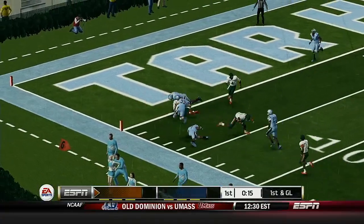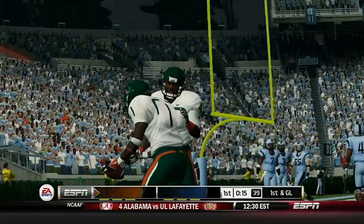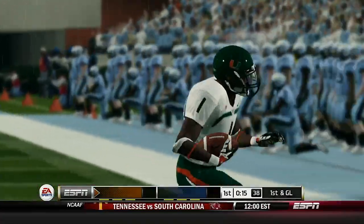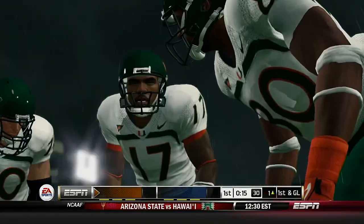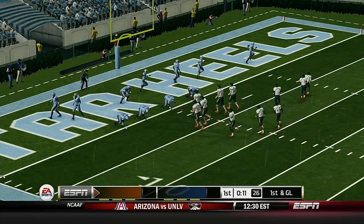Quick out to his receiver. Tackle made at the 1-yard line. Harold makes the tackle at the 1-yard line. That makes it first and goal. First down, and they've got their eyes on that goal line.